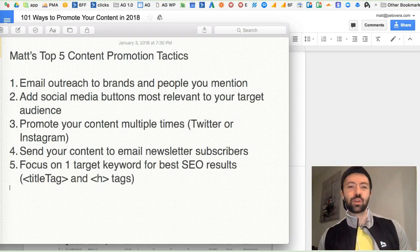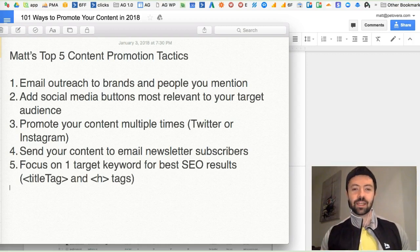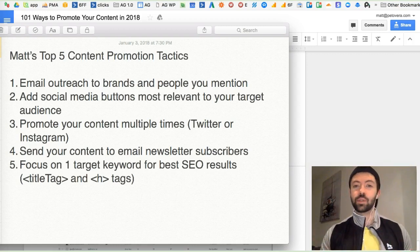Anyway, email outreach to brands and people that you mentioned. The difficulty level on this tactic is actually quite low. It's super easy to implement. All you need to do is really create a template. Write it the way that you would write to a friend. A couple of sentences. Just let the person or company know that you mentioned them in your blog post, and then go ahead and actually send them an email.